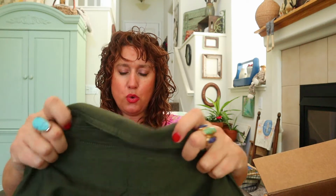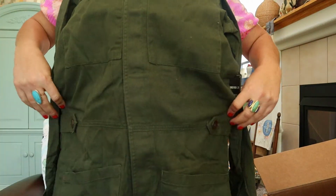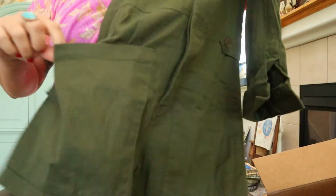Ooh, this looks like some military inspired thing. Forever 21 Los Angeles, size medium. Oh my god, this is so cute. This will sell. It's a romper. I'll put military, army, utility in my title. It's long sleeve olive green. It's just Forever 21, but that's so cute that it's a one-piece romper. It only retailed for $29.99, but I'll put it up for like 15 bucks plus shipping and someone will buy it. I am quite happy with this box.